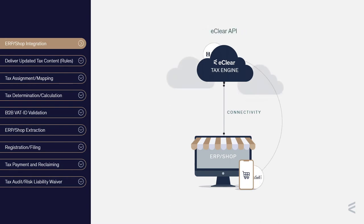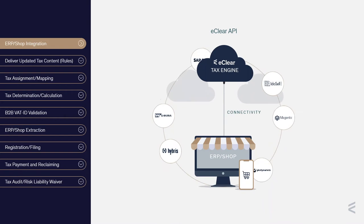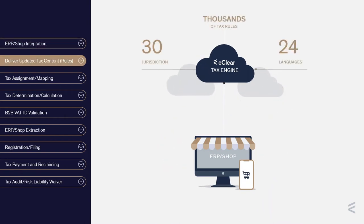Why is that important? It is important because via the connectivity to the shop and to the ERP system, we are able to provide tax content to the shop system and the ERP system of a company or a merchant. Our product, VAT Rules, is a cloud-based tax engine that includes all kinds of tax content. So thousands of tax rules for 30 different jurisdictions in numerous languages are included in the eClear tax engine.